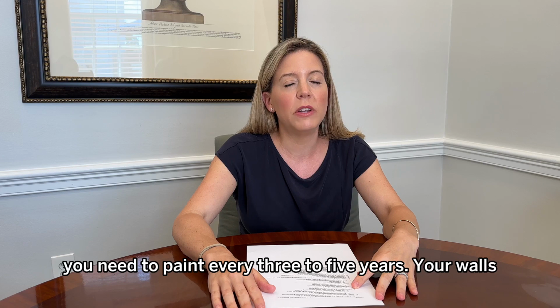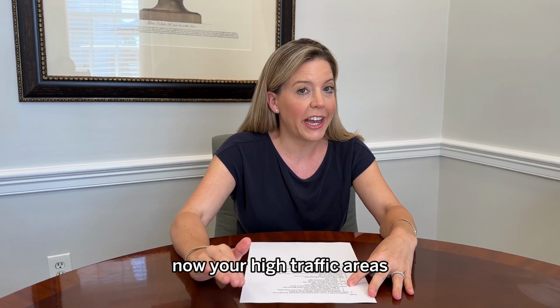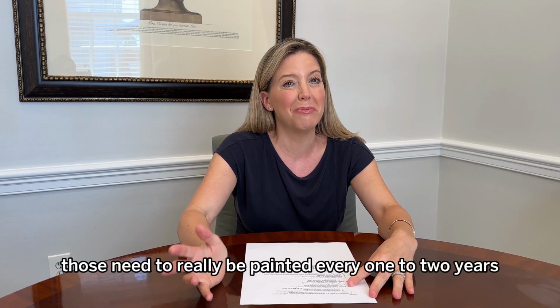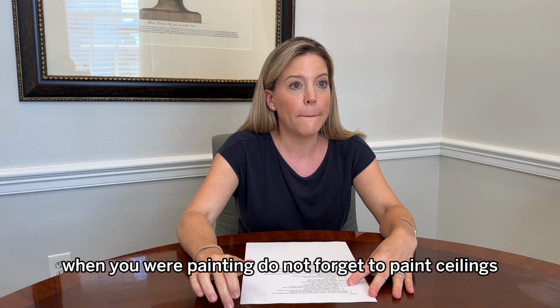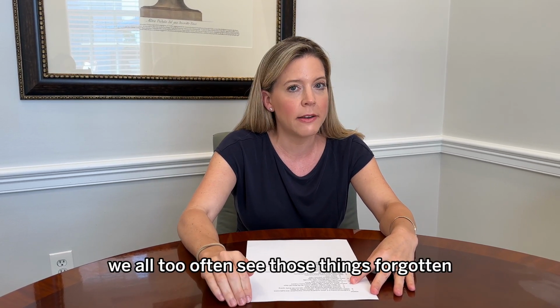Interior paint. You need to paint every 3 to 5 years, your walls. Now your high traffic areas, your stairways, the places your kids are dragging their hands along the walls, those need to really be painted every 1 to 2 years. When you are painting, do not forget to paint ceilings, baseboards, and doors. We all too often see those things forgotten, and they're just as important.